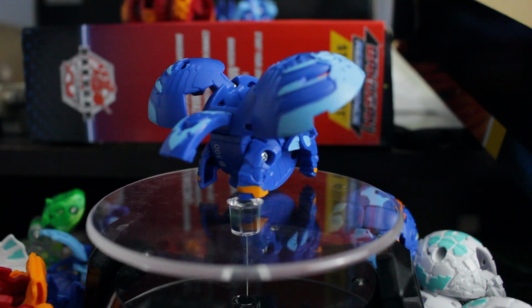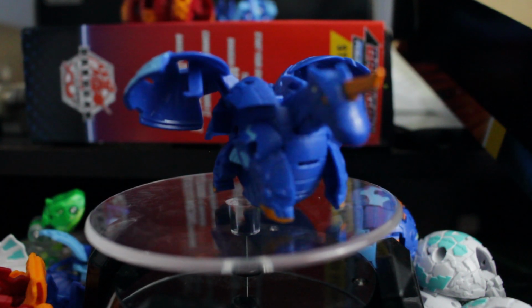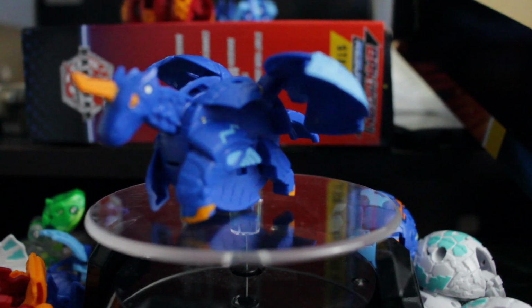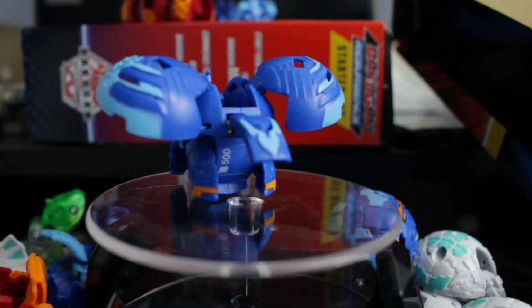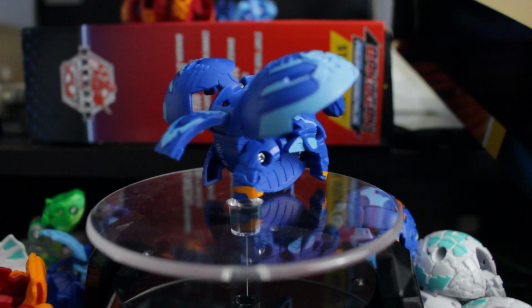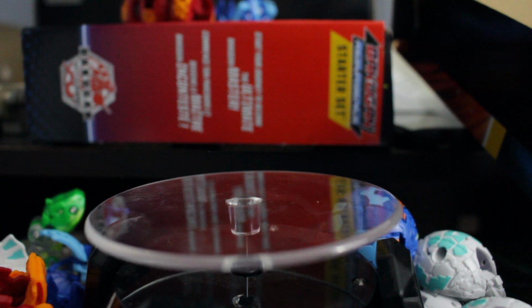And Aquos Bakugan, they have that one card that lets you do 200 B power per Aquos Bakugan that you have. So a one cost for 600 B power is crazy. And because Aquos shields benefit from the fact that 400 B power if you're an Aquos Bakugan, it's amazing. So I really want to play an Aquos deck, a mono Aquos shield deck.